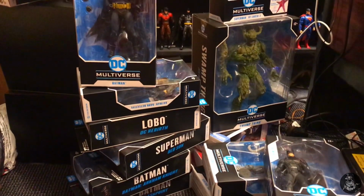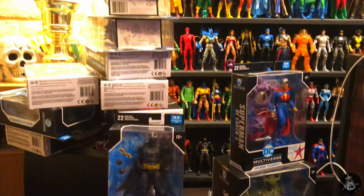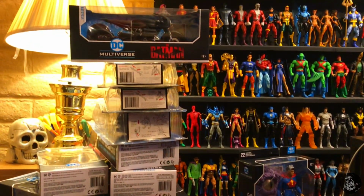Now let's go ahead and get into the stuff that I've recently picked up. Now, I have picked up tons of figures that I have yet to either review or even open up. I picked up some vehicles. I picked up some movie figures, some future state figures, but we'll get into those. I've just been really busy, but I'm going to work hard to get back into making some vids.